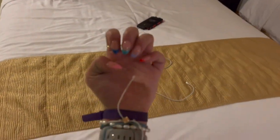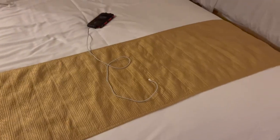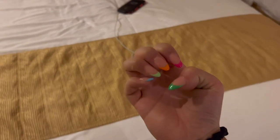Also, I did my nails yesterday from 11 to 3 in the morning. So yeah, it took me a long time.